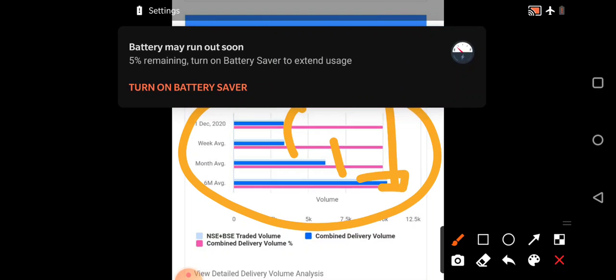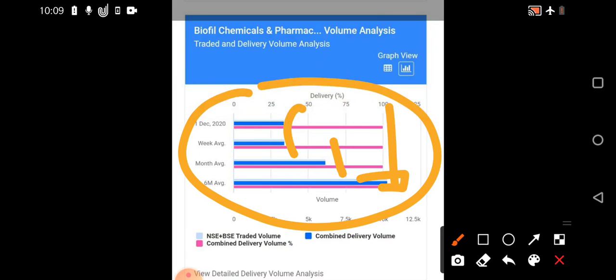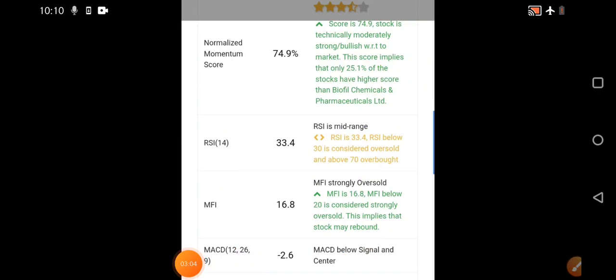Even though combined delivery is 100%, you can see the traded quantity is reducing and many people added at lower levels. They kept on adding, even though it was in lower circuit. That is what I tell. When it goes to the oversold region, if you want to invest in small quantities, you can invest. The rest is up to you. It's not that we can say it is a safe stock, because when it goes up, in the same way it comes down. For many people who are interested to give it a try, who can invest in small quantities, it is very beneficial.